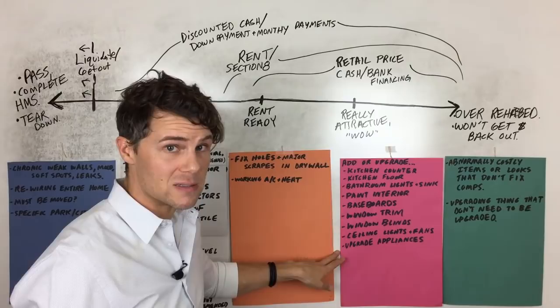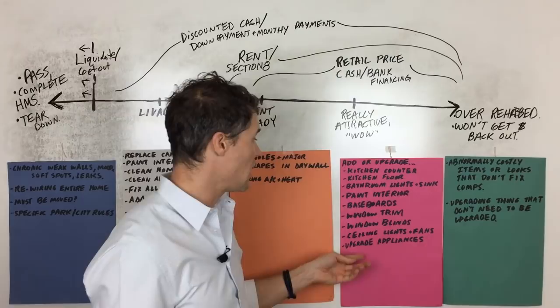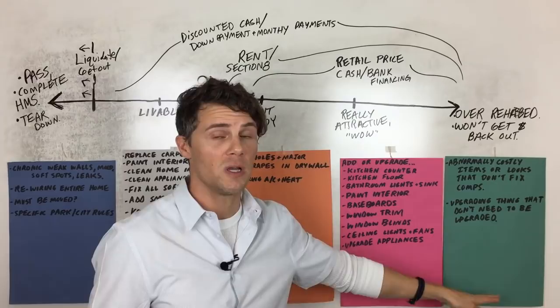Something I didn't mention over here is if the amp service coming into the home is under 50, that may not be something that we would want to look into. We certainly couldn't have too much AC or too many appliances working at that point. It's probably an older home as well, or an RV. But that's if you want to make the home super beautiful. And then to spend too much money would be to fix things like we talked about before. So that was home number two.